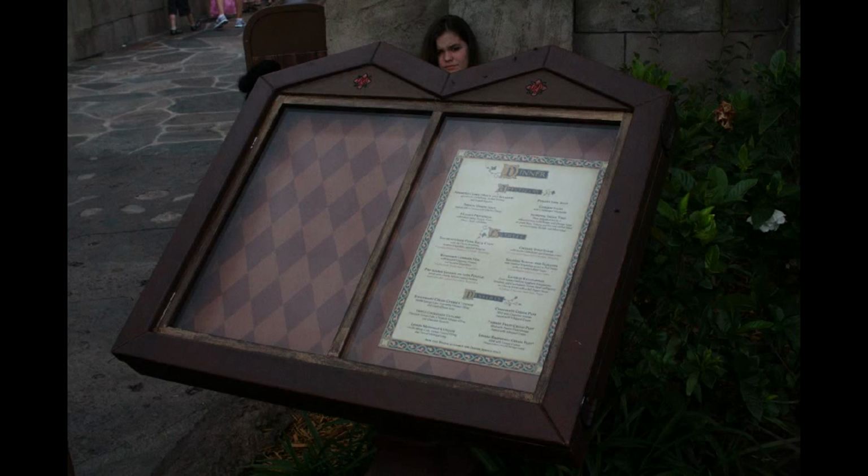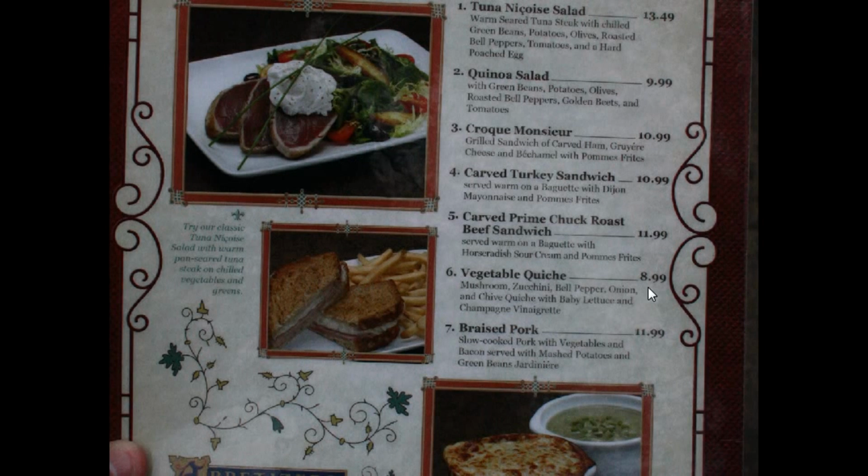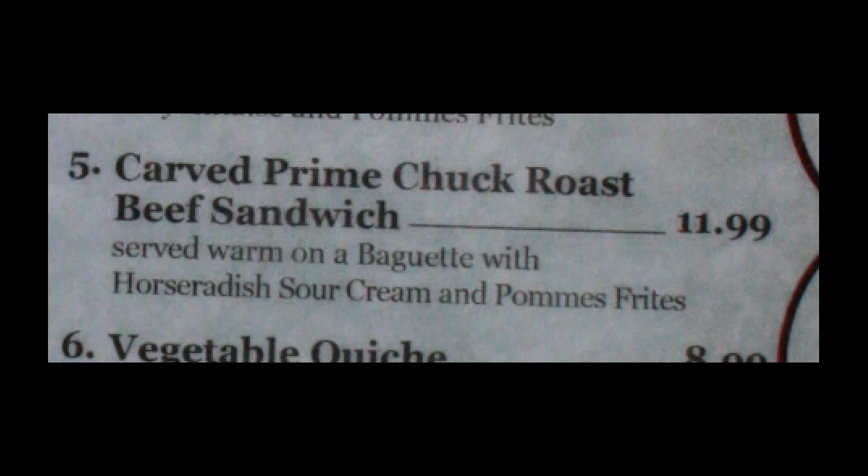Heard a rumor that the Be Our Guest lunch menu had changed, and in fact the lunch menu was not visible at about 5 o'clock when we showed up here. We went and asked for one from the cast member, and they brought it to us, and indeed, something has changed. Instead of just steak sandwich, with a kind of garlic butter, what we see instead is prime rib chuck roast beef sandwich. So this one comes with horseradish, sour cream, and the same French fries.